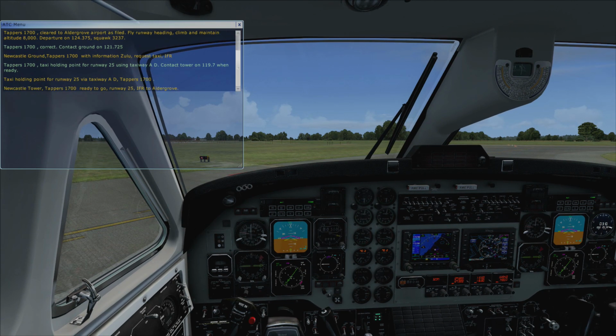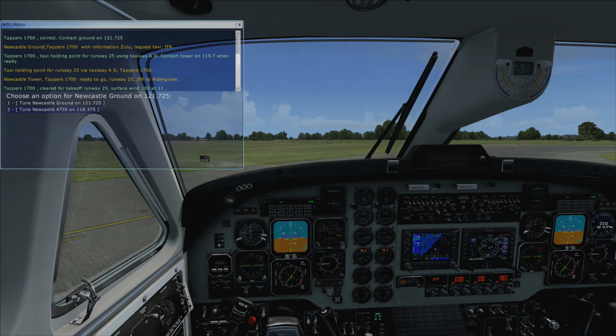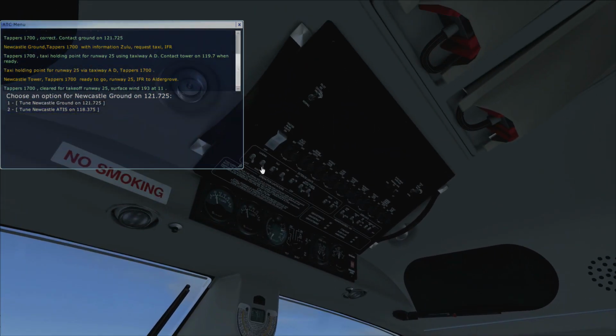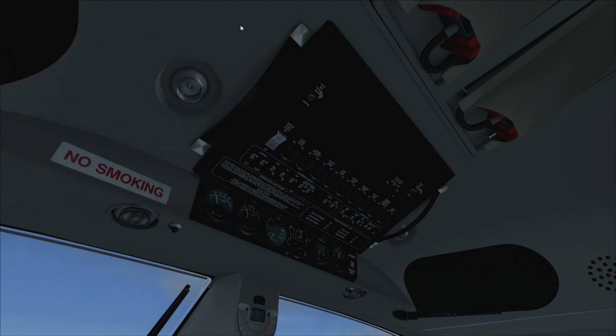Newcastle Tower, Abers 1700, ready to go. Runway 25, IFR to Aldergrove. Abers 1700, cleared for takeoff. Runway 25, IFR surface 21. Cleared for takeoff. Runway 25, Abers 1700.